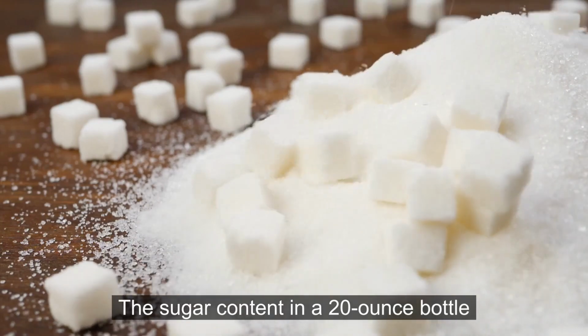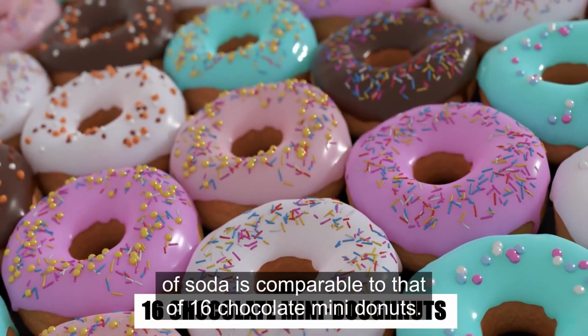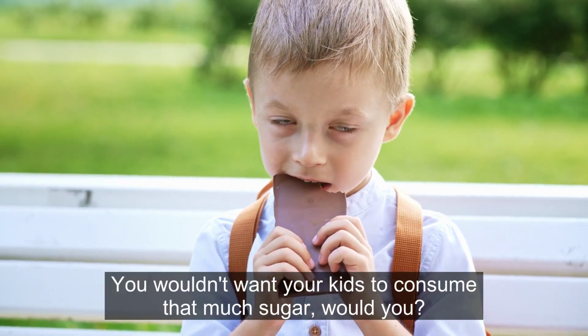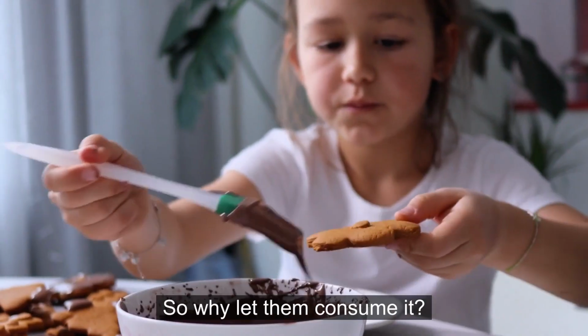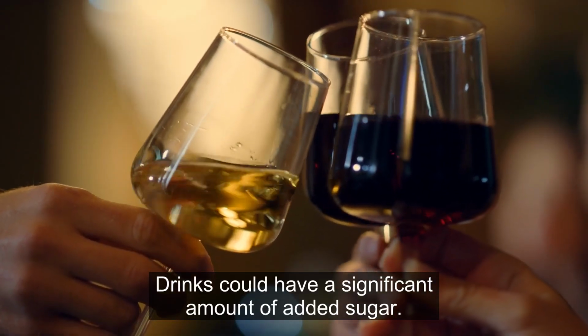The sugar content in a 20-ounce bottle of soda is comparable to that of 16 chocolate mini donuts. You wouldn't want your kids to consume that much sugar, would you? So why let them consume it? Drinks could have a significant amount of added sugar.